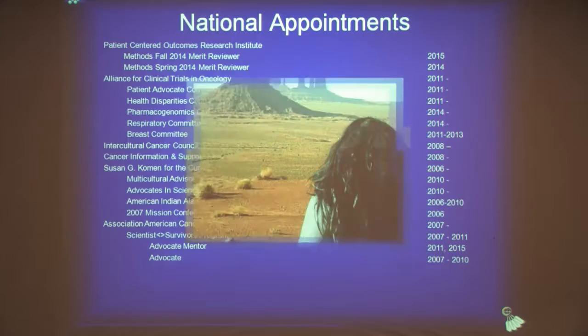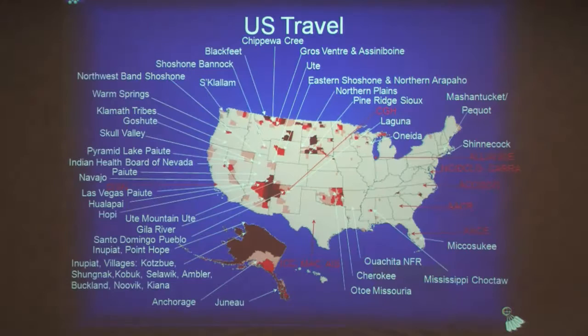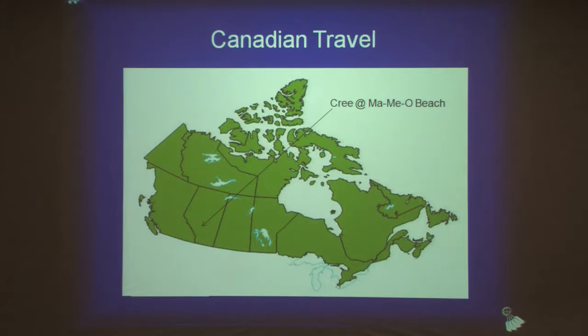And so geography is not a barrier, and this is all of the different places that we've gone in the 14 years that Native American outreach has been in existence. And I think it's important to let you know that we don't go anywhere unless we're invited. And we've been invited to Canada, Mamayo Beach, Edmonton, Alberta, Canada, with the Cree Nation. So it's the medicine man who comes over from Canada that works with the Chippewa Cree, who asked us to come up.